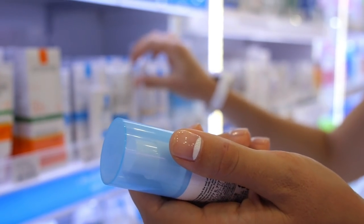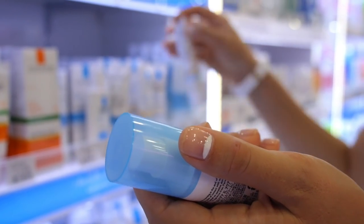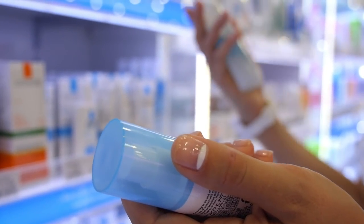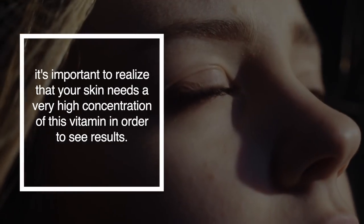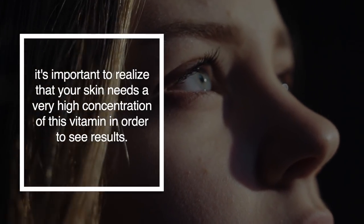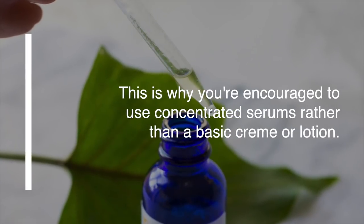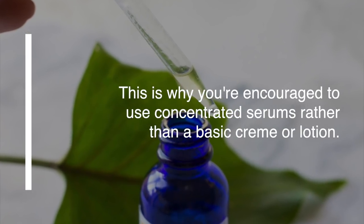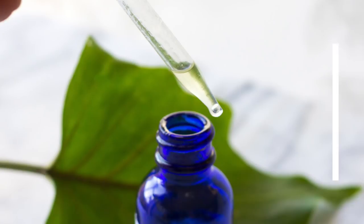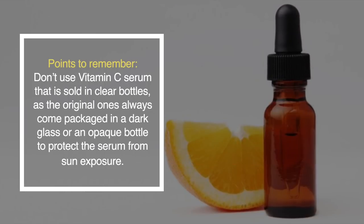And while it's easy to go out and find lotions, creams and other moisturizers at your local drugstore that claim to contain vitamin C, it's important to realize that your skin needs a very high concentration of this vitamin in order to see the results. This is why you're encouraged to use concentrated serums rather than the basic creams or lotions you can find in the drugstore. There's also a few other points to remember.